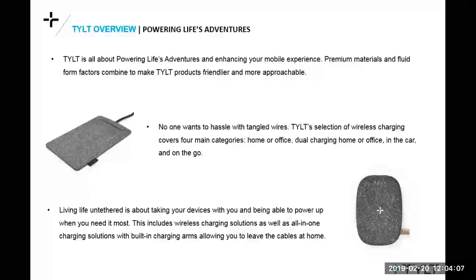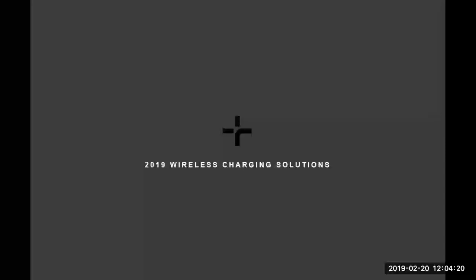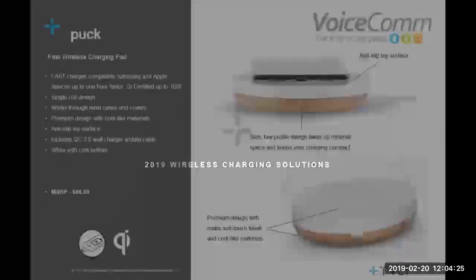Living life untethered is about taking your devices with you and being able to power up anywhere. Our multiple portable power solutions allow you to leave the cables at home. And now I'm going to cover the current wireless charging solutions available at VoiceComm.